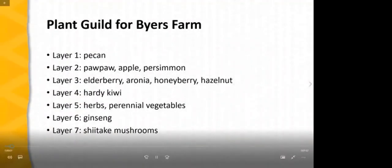An enjoyable aspect of planning, implementing, and managing a food forest is developing plant guilds. And I'd like to share with you the plant guild that I've developed for Byers Farm Food Forest. Developing a plant guild is a thoughtful, deliberative process. In my case, first of all, these plants must be adapted to the environmental conditions of Southwest Missouri, which is the location of the food forest. Secondly, the plants should be pest resistant, and they should also have reduced or manageable maintenance.